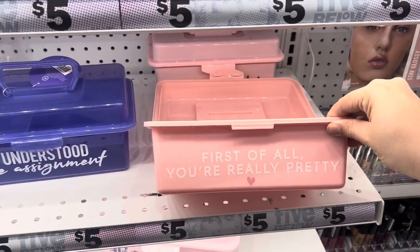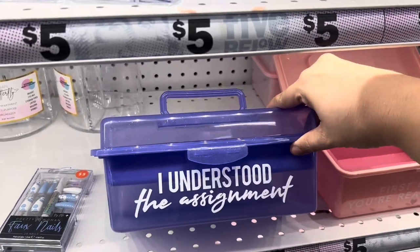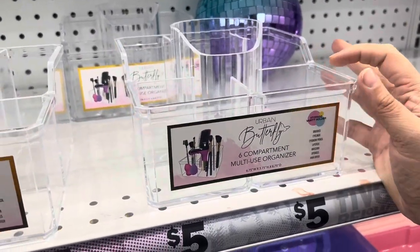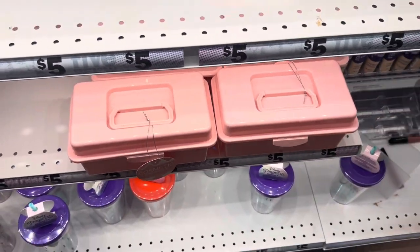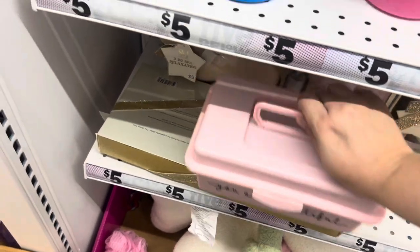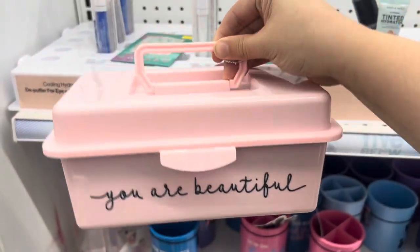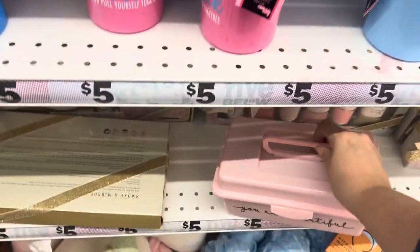First of all, you're really pretty. I understand this assignment. And some makeup organizers here too. Very nice. Cute little makeup bucket here. You are beautiful. The last one I see. Those are gonna go fast.